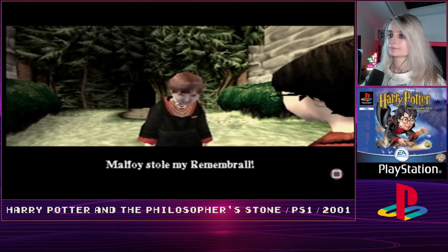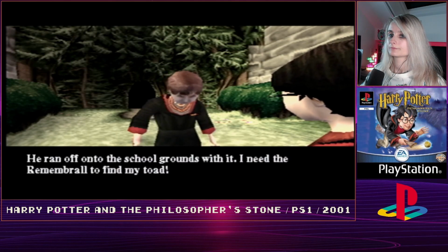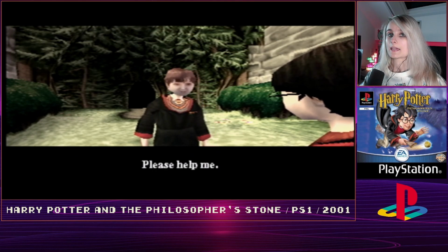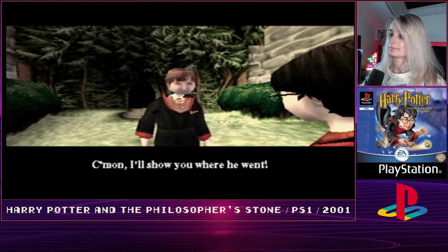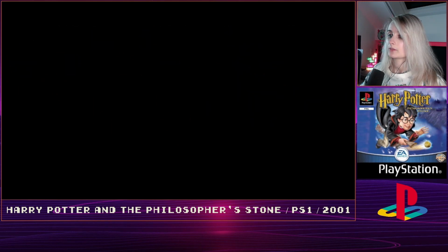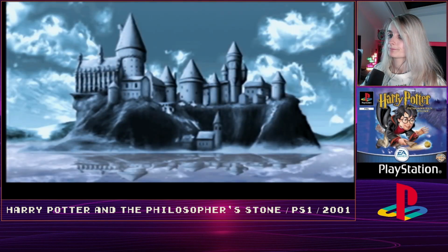Malfoy stole my Remembrall. He ran off onto the school grounds with it. I need the Remembrall to find my toad. And that is how I joined the Quidditch team. I'll show you where he went. Okay, Neville, I will help you. Sure thing.